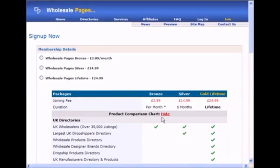Right, here's the idea. If you're in the UK and you don't want to spend much money, go for the month, have a look at it, think of it as a trial, and have a look around. Fine, but otherwise, just get the gold lifetime membership. It's $24.99. It really is a no-brainer. You've got that for life.